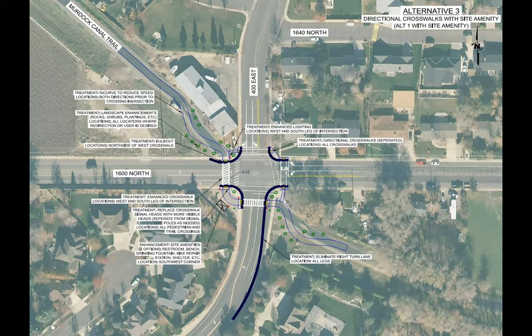The next option, number three, is essentially the same as alternative number one with the dual pedestrian ramps, but we put an amenity in the southwest corner, something that attracts people to that corner so they want to go there, whether it be a shelter, a restroom, a bike repair station, a bench, something that encourages people to cross at this point. And this is one that some questions came up about. This could probably be included with any other option that doesn't impact this corner.